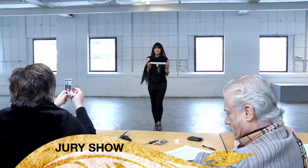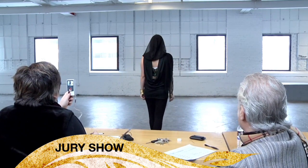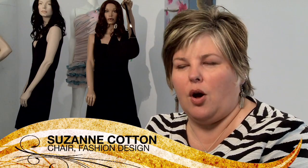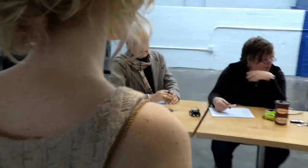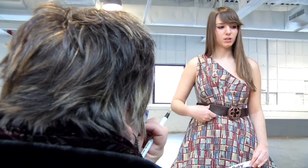Okay, if you want to come up to the X and then make a full turn. In February, we have an informal jury show where the students show the work on the model. The skirt looks really cute. We have a panel of judges that look at everything to make sure the designs are up to speed. You know, pick up on things maybe that need to be improved or things that need to be fixed before the runway.